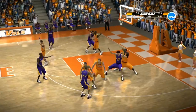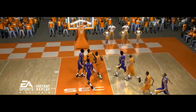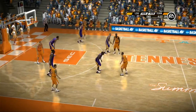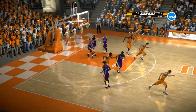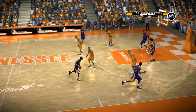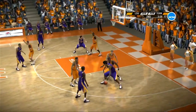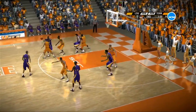Double team now, bad angle. He tries a three ball, scorches the net. Let me hear you say replay, baby. Tries for two, in and out. There's the fake. Pushing that basketball. Blocks the shot. 10 seconds to put it up.